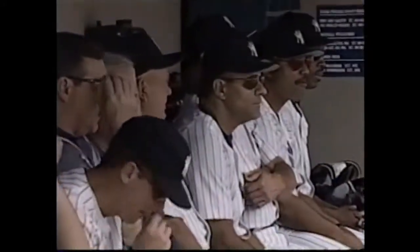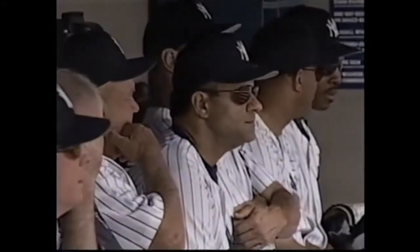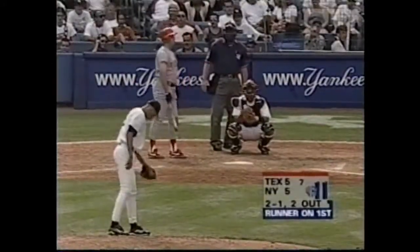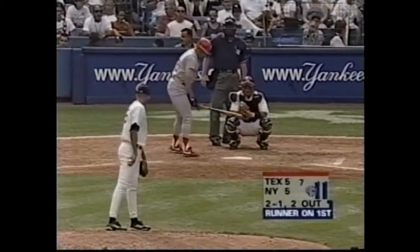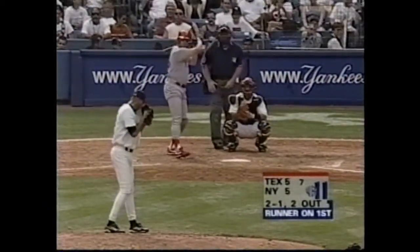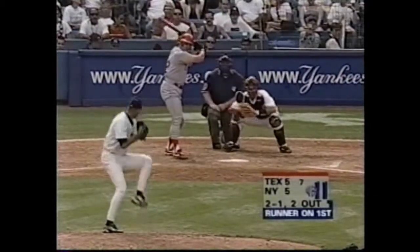It's David Cone there in the Yankee bench. Joe Torre agreeing with us. Well, he's got the earplug on the other ear tuned into our broadcast. You think you know? Oh, I didn't know that. You know, one of the things that when I'm working with pitchers, if they're throwing the ball up in the zone.